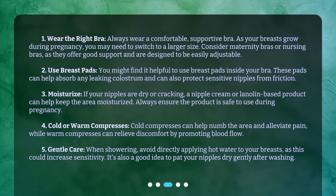2. Use breast pads. You might find it helpful to use breast pads inside your bra. These pads can help absorb any leaking colostrum and can also protect sensitive nipples from friction. 3. Moisturize. If your nipples are dry or cracking, a nipple cream or lanolin-based product can help keep the area moisturized. Always ensure the product is safe to use during pregnancy.